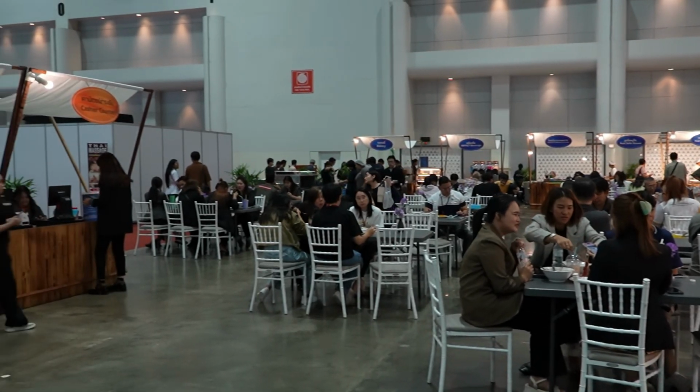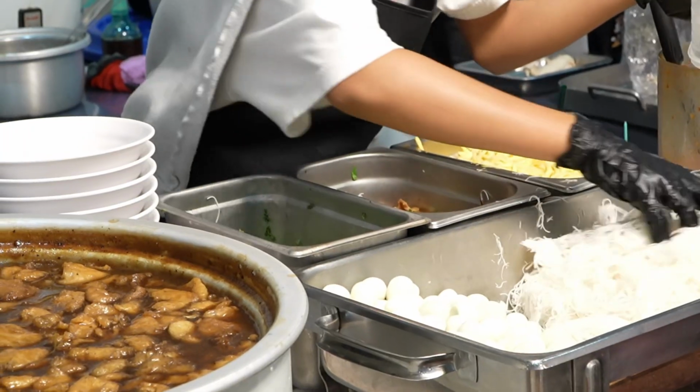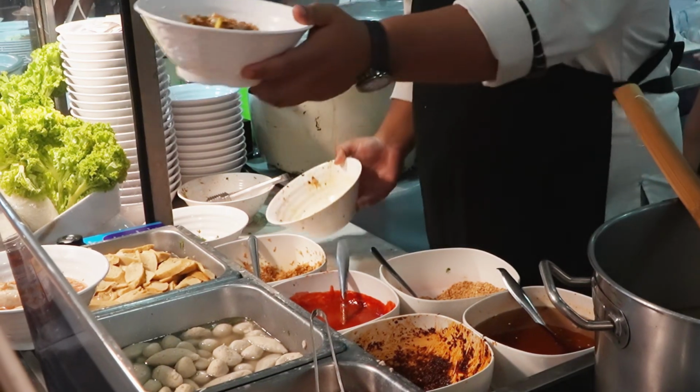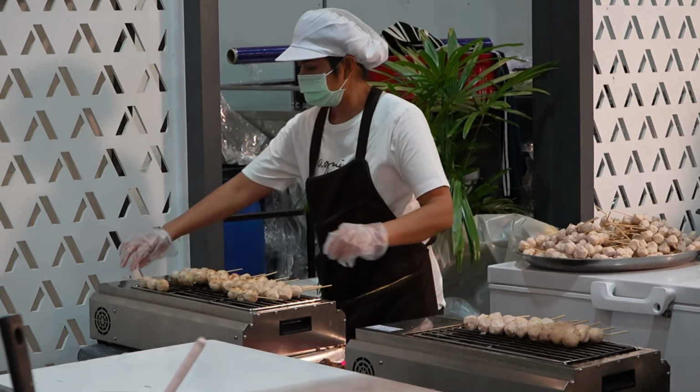After some time of walking and checking around the booths, I got hungry and to my surprise, there are stalls here at the inner corner of Hall 1, serving Thai food and beverages. So I decided to sit down and order some food.